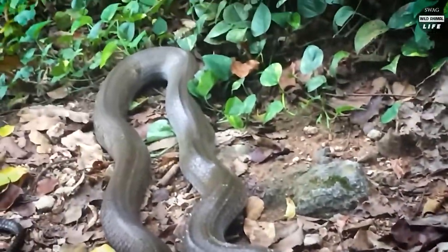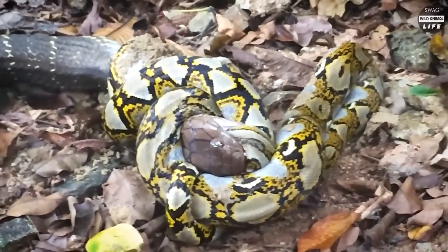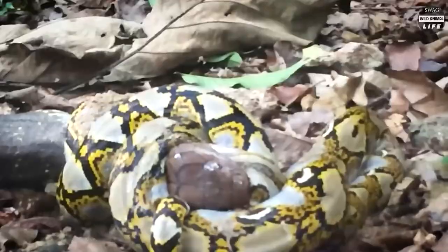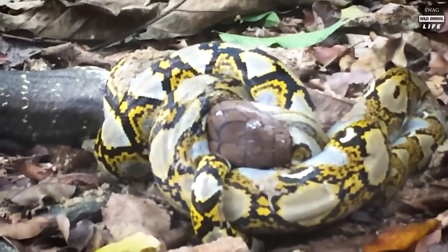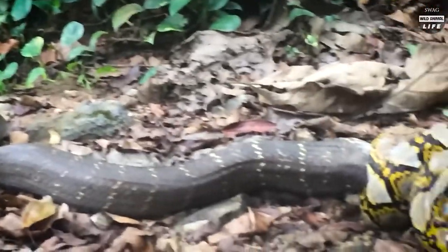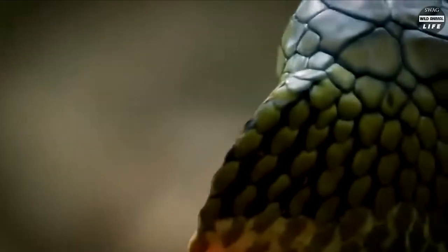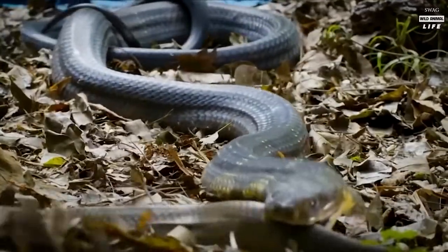According to the information from the cameraman, not long after, the python was completely dead. And then the king cobra turned around and started eating its enemy. King cobras usually eat other snakes, and at this time the python has turned itself into a cobra's lunch.